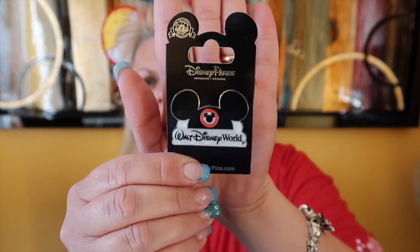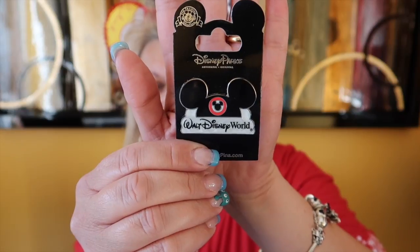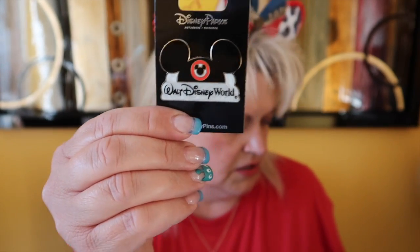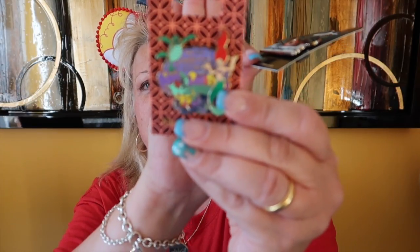I just picked this one up. I thought it was really nice. Ears. I like my ears. I've got a thing for ears. Yeah, so I had to get an ear one, and this one was a green price tag, so I think that might have been $14.99, and this one was a yellow price tag, so I think that might have been $14.99 as well. So those are those ones.